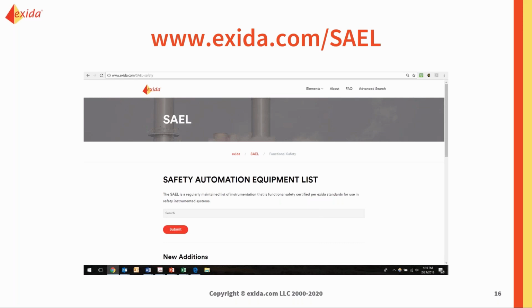You can go into our final element section in our butterfly valves and you can have a list of all of the ones. You can click on all of them for some more information, including their FMEDA report, assessment report, and a little information about the product. And you can then find where you can get more information to see if it will work in your application. You can also see what SIL level each device is capable of. So it's really great when you get your information listed on the SAEL because your customers are using that a lot.